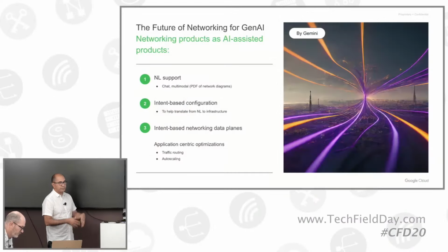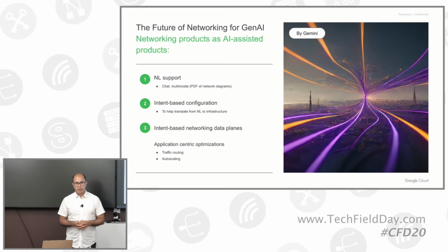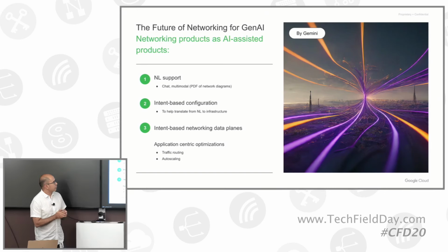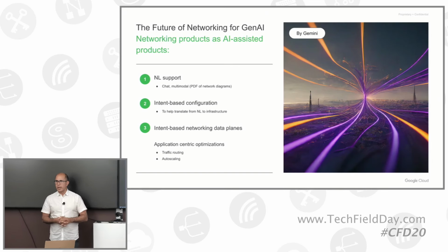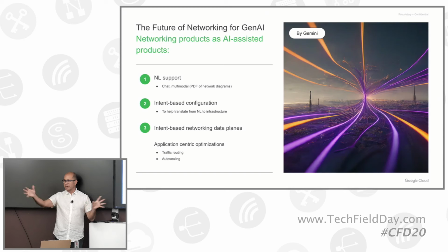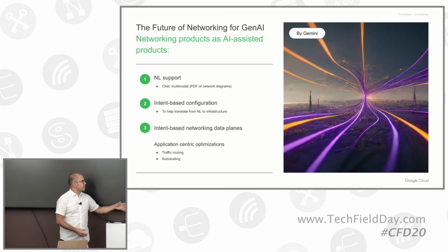So where do we see things going? AI-assisted products overall in networking. So natural language support, not just to say I can speak to this thing and it's going to create a network for me, but also to say that I can actually provide a diagram. Okay, this is what I want you to build. So my clearer diagram, ideally I'd be able to give that to the AI and it will basically build a cluster for you.